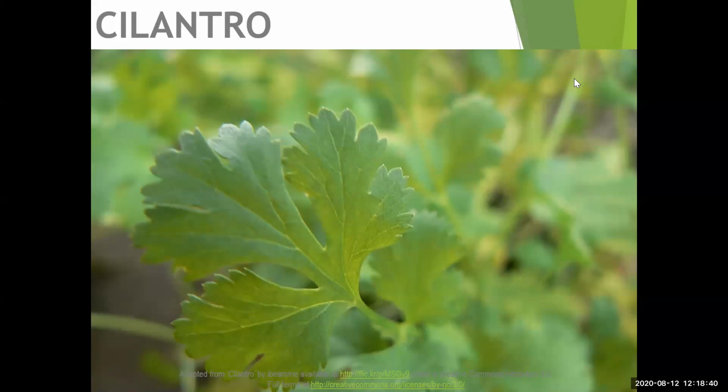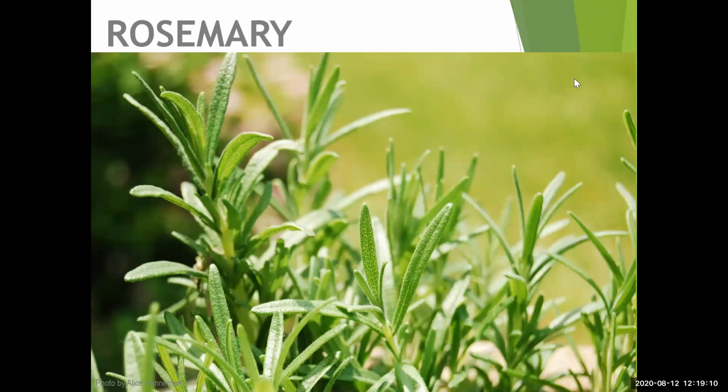So very tangy flavor. You can start seed as well. It does have to be scarified, meaning it has to be kind of rubbed on sandpaper before you plant it. So you may want to select a containerized planting to get it started. This does like cooler weather. So anyone trying to grow cilantro in Central Florida in the summer is probably going to have a tough time. It does prefer our fall and winter temperatures. It is pretty small when it grows, so it does not take up a lot of space in a container.